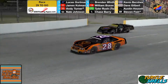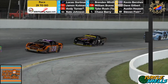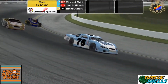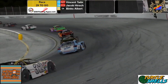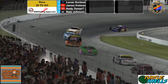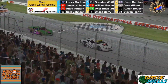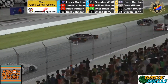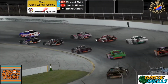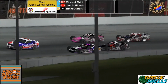But look what we have here. It's Dave Gilbert on fresh tires. Seems like a repeat of last week. Timing's about right. Yeah, those three cars right there. Dave Gilbert, Stephen Fish, Austin Householder, all on fresh tires. 28 laps to go. They'll be going green with about 26 to go. Got three of the super late models on fresh tires, three of them on old tires. That will come into play before it's all said and done.